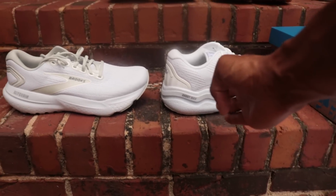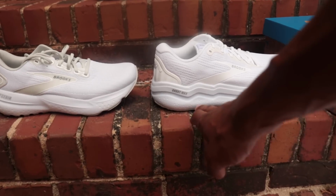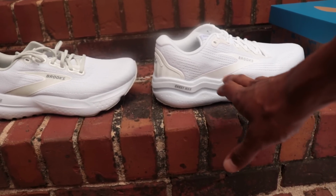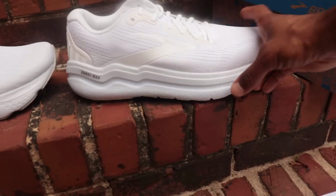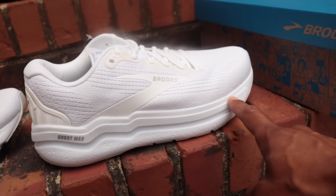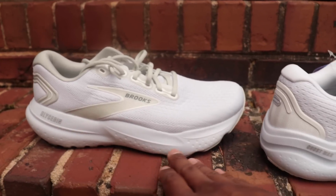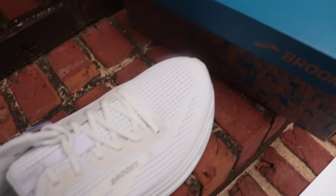I mean, look at this. Same exact foam. The design is really similar. You have some different contouring on the Ghost Max 2, but the main difference between these two is going to be the drop. That's really the key difference between the Ghost Max 2 and the Glycerin. This is flatter. You have a lower drop, meaning less of a difference between the back of the shoe and the front of the shoe, versus the Glycerin, where again you have the higher drop. So let's take a deeper dive into the Ghost Max 2 here.